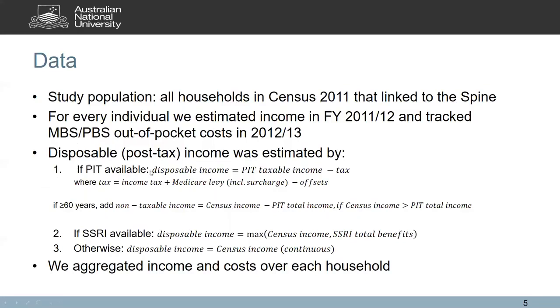Very briefly, disposable income or post-tax income was defined as taxable income minus tax, where taxable income was directly available from the tax data, but tax itself had to be estimated using ATO taxation rates and criteria as far as was possible. We made an adjustment for seniors over 60, where non-taxable income, for example, superannuation, is thought to be an important source of disposable income. I will leave the rest of the formula here for interested readers to have a closer look.